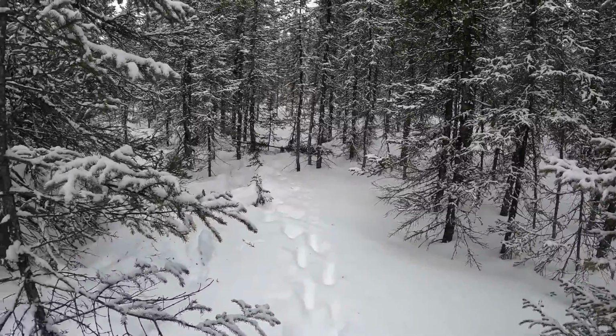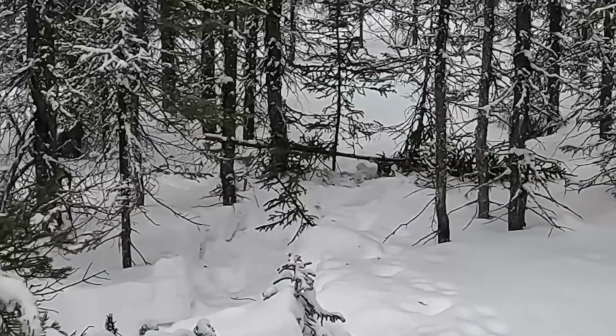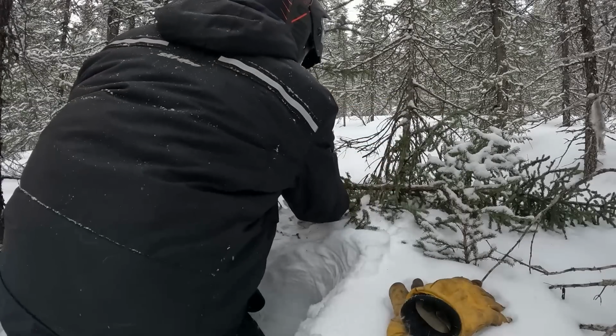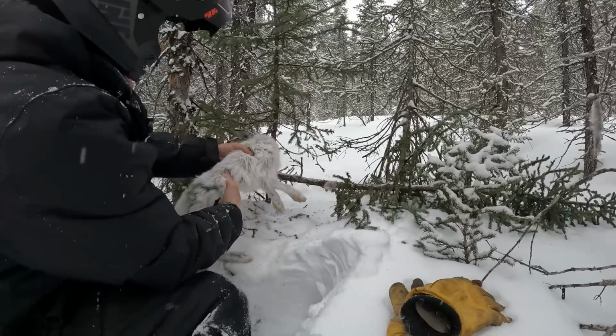But it doesn't happen every time. That's my first snare. And I can see I got a rabbit there already. Not even froze. It was a real cold night last night.